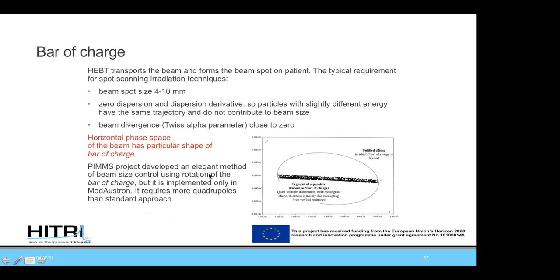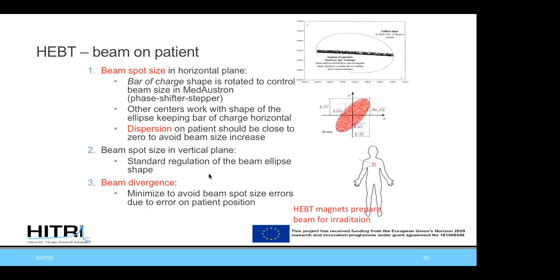Now, what is important, because I do not have much time, I skip this slide and go directly to this slide. The way the slow extraction is done, what Elena was talking about, produces a very particular beam, and this is really crucial for us. You can see it here. In the plane of the extraction, the horizontal plane, the beam has the shape of what we call a bar of charge. This is the beam ellipse we were talking about before, but it's not really filled by the beam. The beam travels only in a very narrow area of the beam ellipse.